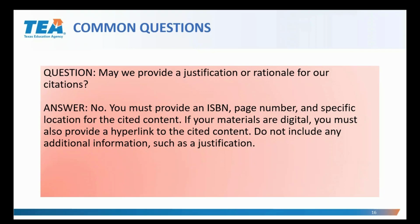We provide the reviewers with very specific instructions about when to accept a citation. Basically, for the narratives, we're looking for an opportunity for the teacher to teach the expectation or the knowledge or skill, and we're looking for an opportunity for the student to learn the knowledge or skill. For the activity, we're looking for an opportunity for the student to demonstrate the knowledge or practice the skill. If they can answer yes to that question, they accept your citation. So it's not necessary and not allowed for you to include justifications or rationales.